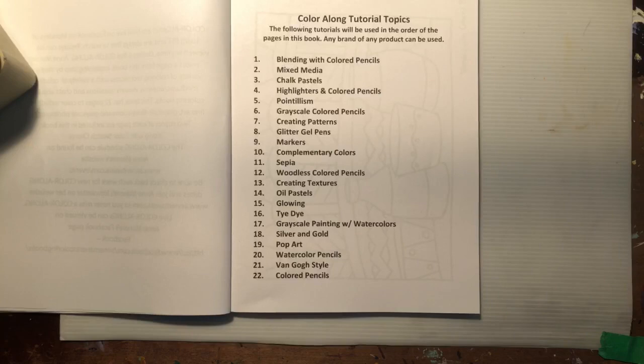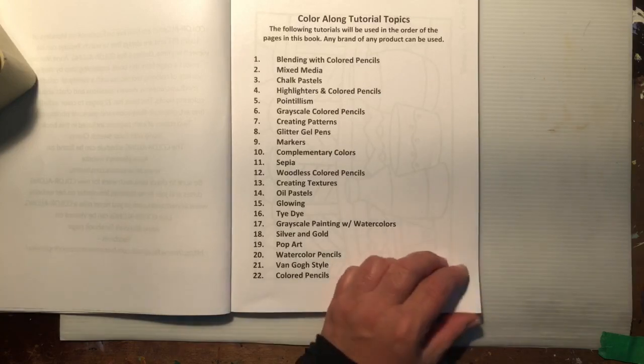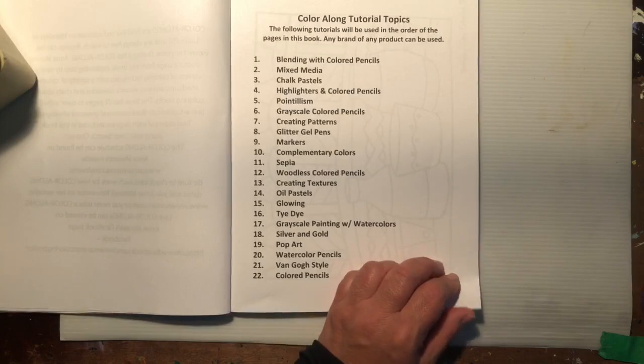I don't know why there's a little bit of a shakiness to my camera. It shouldn't be doing anything unless we're having an earthquake. I don't really know.